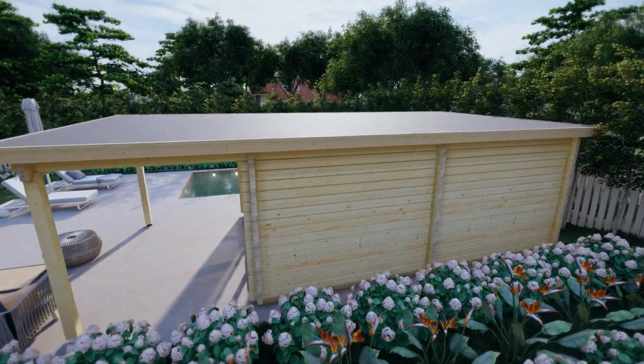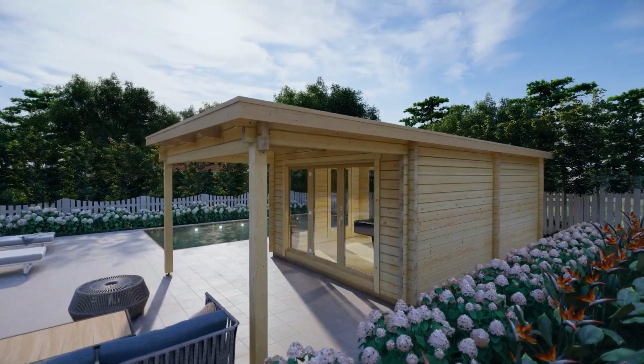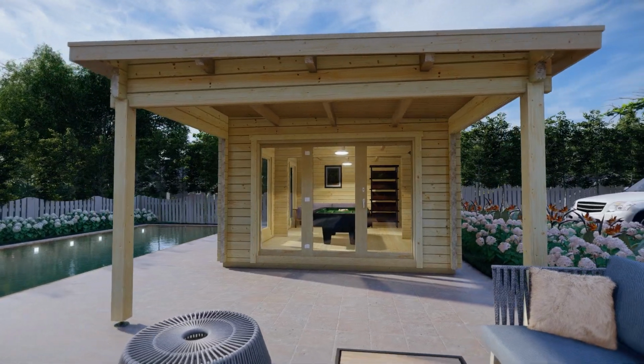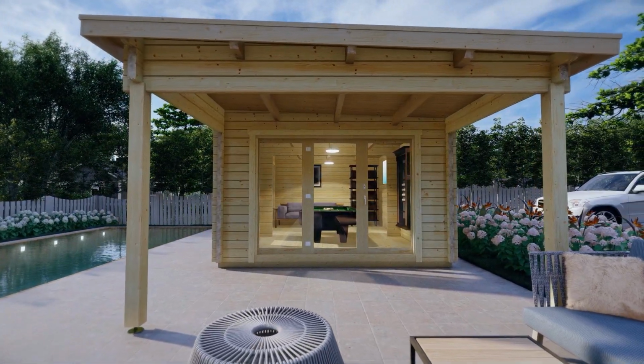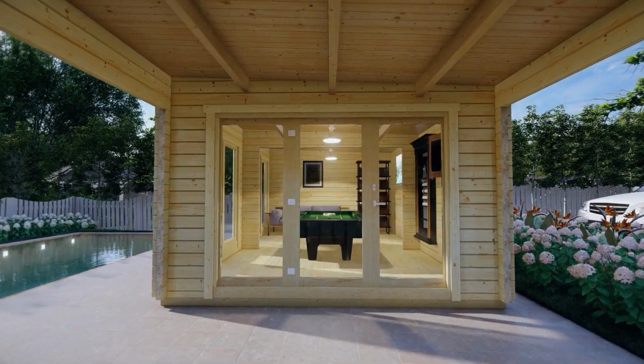Two windows are fixed, while the other two windows are openable and equipped with superb quality tilt and turn systems. All four windows are the same size, which means that during the cabin construction you can decide where to position the openable windows so that they work best for you.